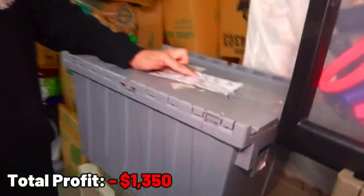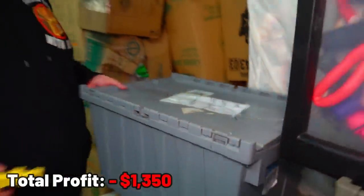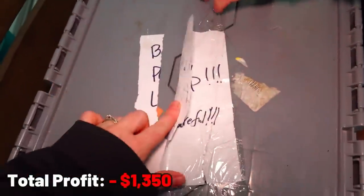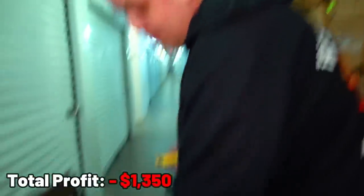I see a laptop, be careful. I'm hoping laptop. I hope it's not like a laptop or something. That's it. Laptop. It says laptop. Where's the L? It's ripped. It's right here. Okay. Good. Now let's just hope the laptop's in this century. And if so, we're going to be doing good.